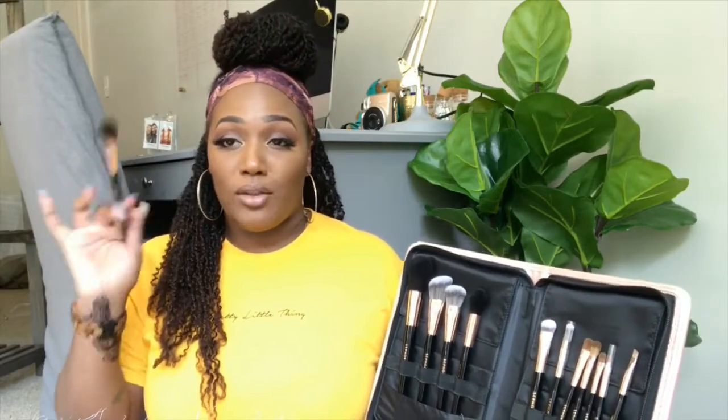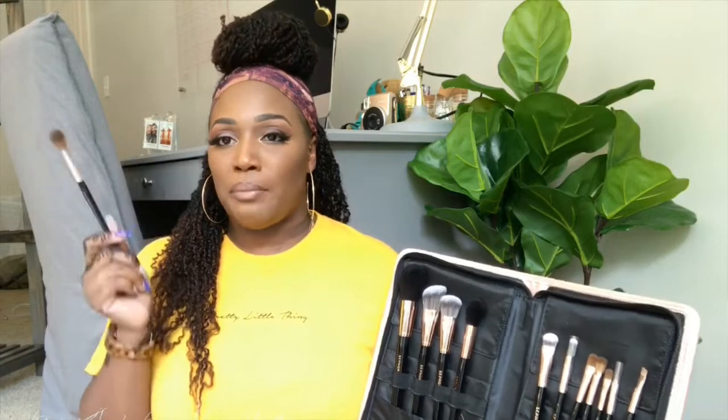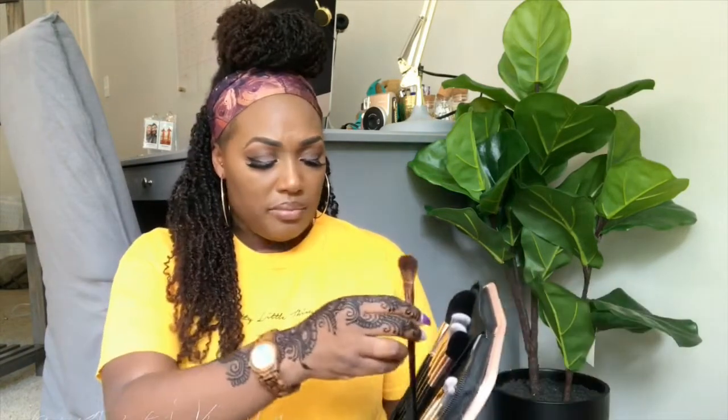Alright, the next brush is the Pro Highlighter brush. As it says, this brush is only used for highlighter. I pat my highlighter color on. I don't use this brush for any other reason but highlighter, because it doesn't serve a purpose to do anything else, but probably setting under your eyes. But I don't set that often, so I just stick to using this as my highlighter brush.